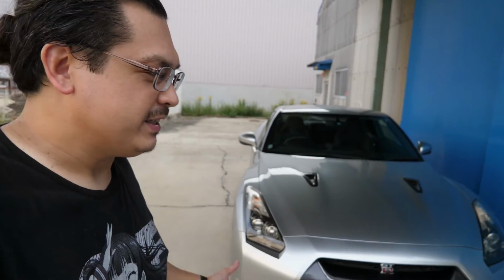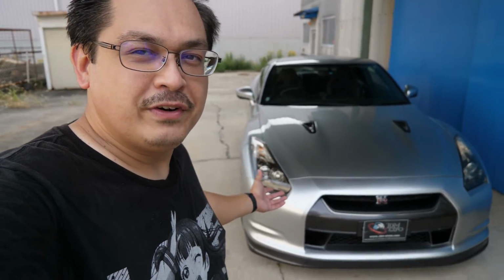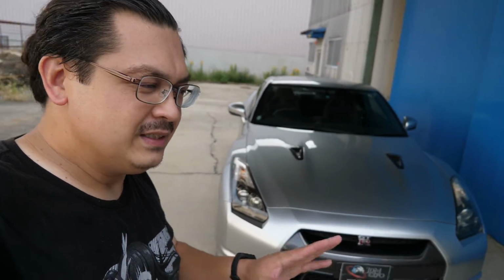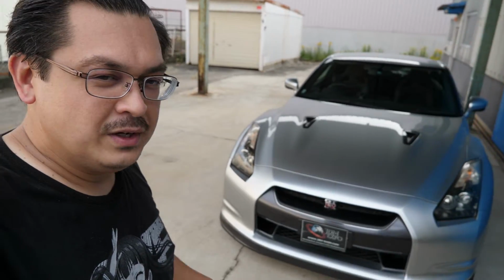It's pretty warm for a fall afternoon here at the JDM warehouse, and I've got something a little bit different today, a little bit newer than what most of you guys are expecting. I actually have an R35 here, and this would be part of the first run, way early on. So I know it still exists, it's quite new, but hear me out.